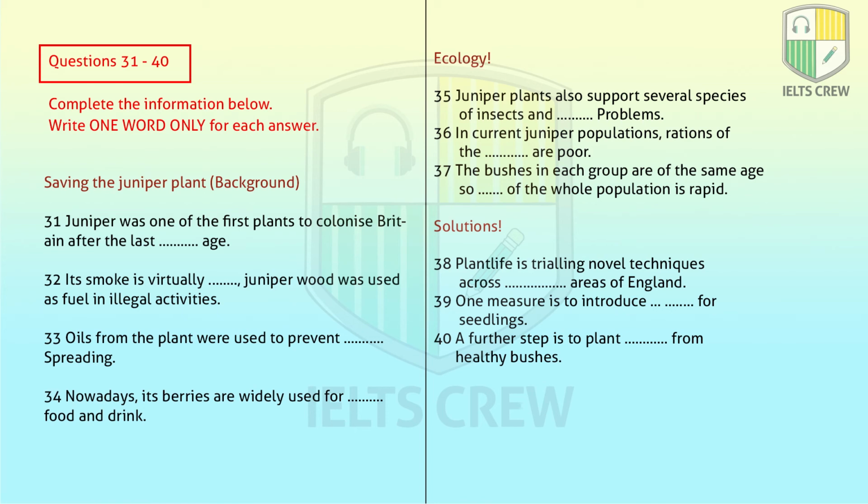It was used widely as a fuel during the Middle Ages because when burnt, the smoke given off is all but invisible, and so any illicit activities involving fire could go on without being detected. For example, cooking game hunted illegally. It also has valuable medicinal properties.